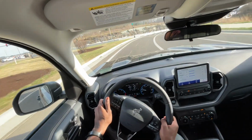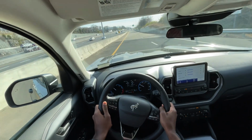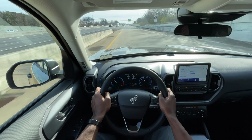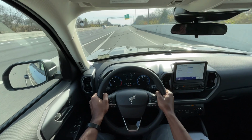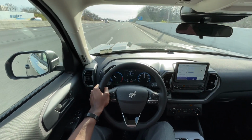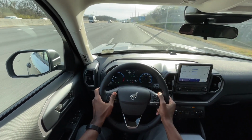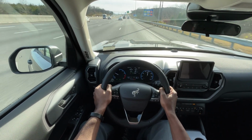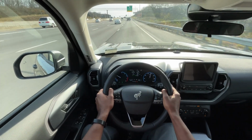Now, I'm not gonna give it too much getting on the interstate here, but I'll give it something. So it's easy to get this thing up to speed without having to put your foot to the floor. I'm going to put it into eco mode now and then just set the cruise on. So again, ride quality is pretty good on the interstate here.